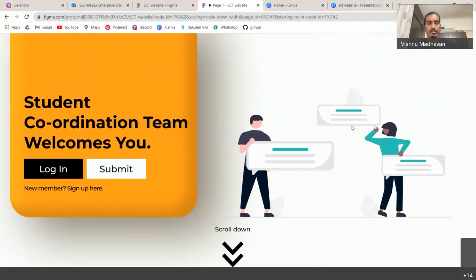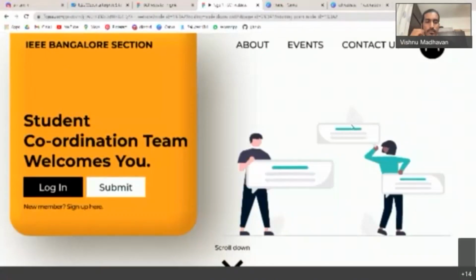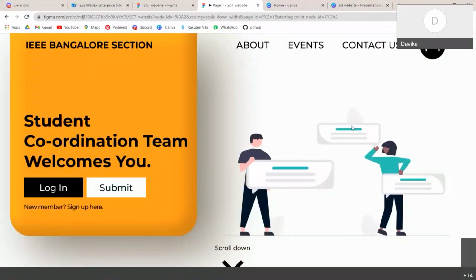Now I'd like to understand who is the person you're designing for, just so that I don't get confused. Is it the IEEE SCT teams, the website for them? Okay, so it's not someone coming new; they already know about IEEE, right? They're already members of IEEE and they want to submit the details of what's happening. Got it. Makes sense. Then this works. So they are the target audience. I just wanted to understand so that I'm clear and I don't give unnecessary feedback on that.